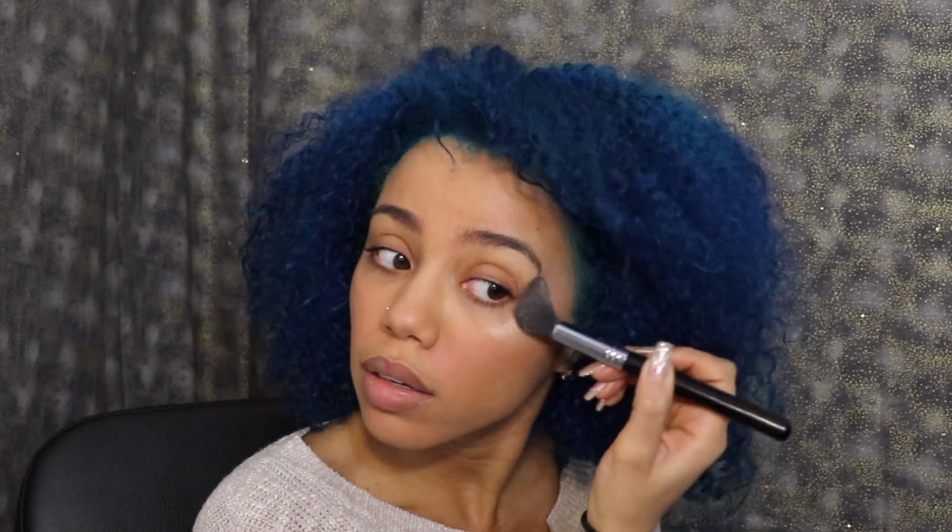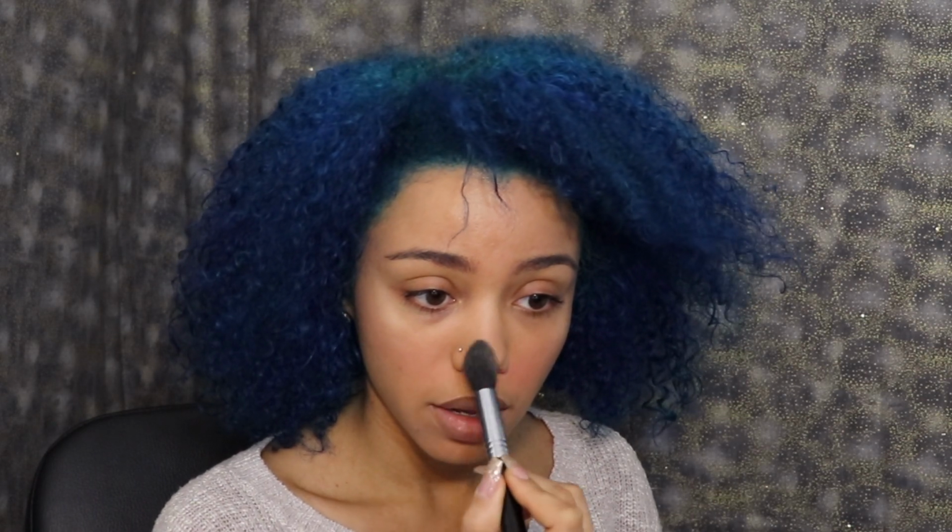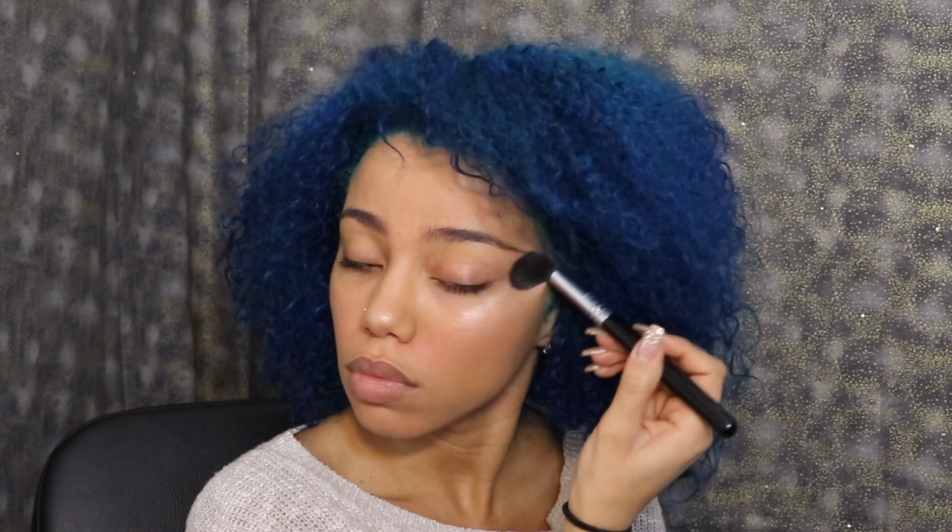And I use highlight too, just to give myself a little bit of a natural glow. Real natural with makeup, but it's fine. So I'm just doing that over here, high points of my cheekbones, and I will do it at the end of my nose, and on my Cupid's bow a little bit, just to give me a little bit of glow there.